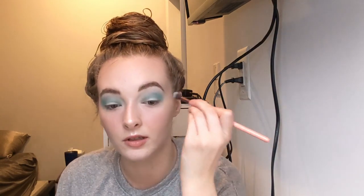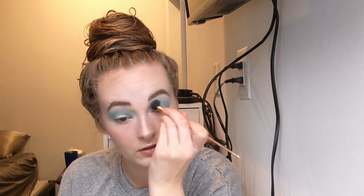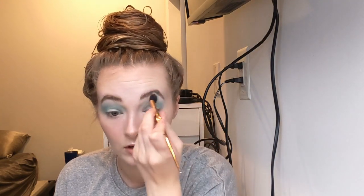I'm gonna take that brush back that we were using the blue with and just soften out the edges here. Okay. And then that first big fluffy brush that's pretty much clean now, I just want to diffuse everything a little bit more so that it's not quite so harsh.